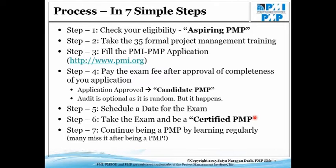You also get access to PMI related practices, PMI related journals, and articles, which will help you grow as a project manager. So once you have made the payment on step 4, your application might be audited. Audit is random and it is optional. It is not mandatory that it will be audited.